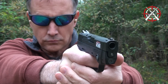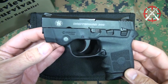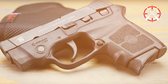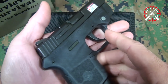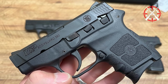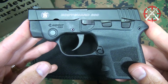When backup matters and space is limited, this little carry gun checks all the right boxes. It's built for deep concealment, but it doesn't cut corners. With a 2.75-inch barrel and an overall length of 5.25 inches, it's compact enough to disappear in a pocket or ankle holster. Weighing just 11.85 ounces, it's easy to carry daily without the drag. Chambered in 380 ACP with a 6+1 capacity, it's small but effective. The double-action only trigger is long but predictable, designed for safety and simplicity. The polymer frame and stainless steel slide keep it lightweight and tough.